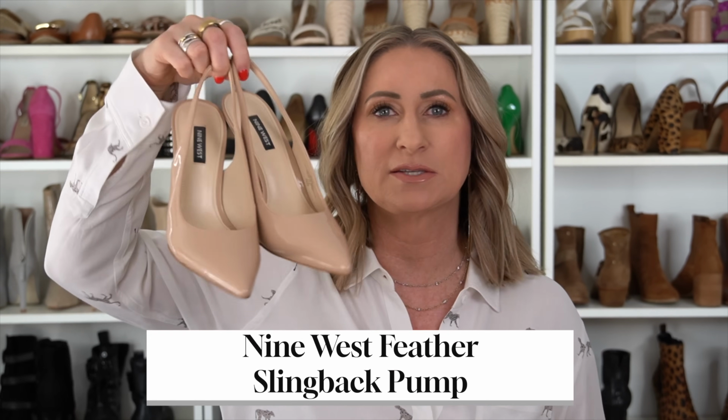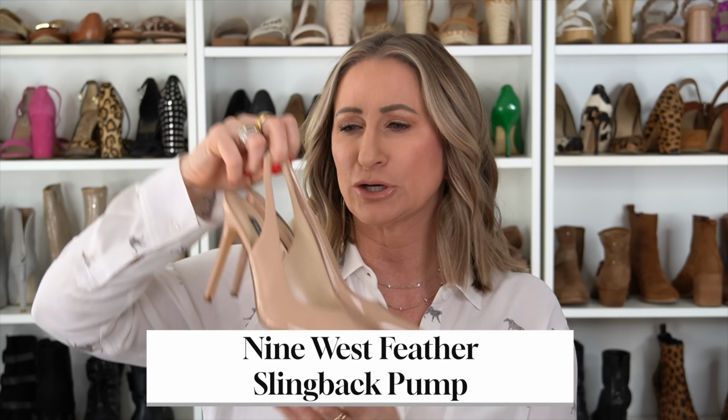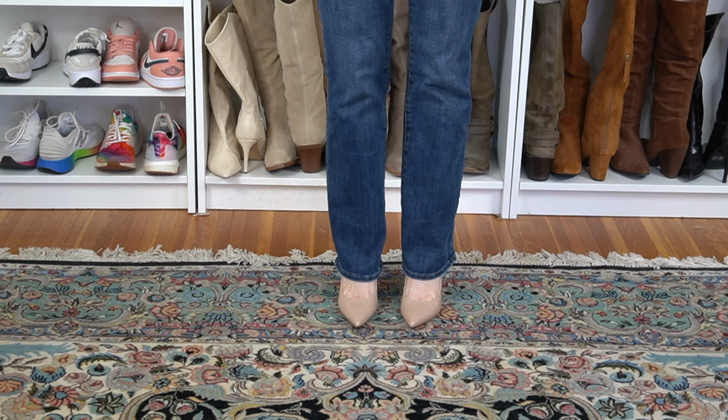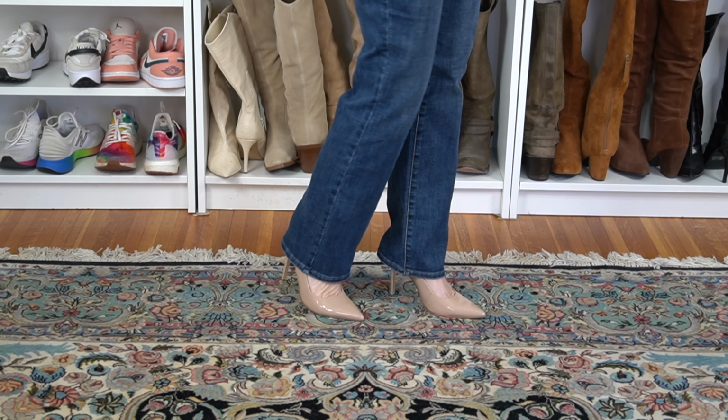The first pair is this pair from Nine West. I think they're called the Featherweight or Feather Light. They are a slingback in a patent leather nude color. I feel like I've said this 100 times, but the key to finding the right nude pump for yourself is finding one that is in a colorway that works well with your skin tone.